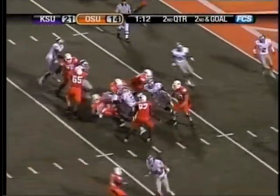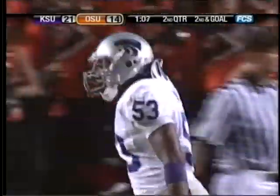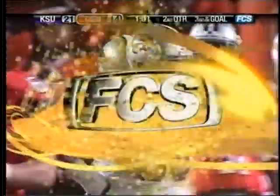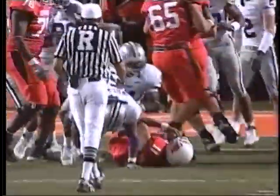2nd and goal. Robinson runs the option right side, picks up 2, and then is drilled down hard by Reggie Walker, the linebacker. It'll be 3rd and goal from the Kansas State 8. You really need points on this drive. You can overcome being stuffed one time inside their 5 by good defense, but you have to come out of here with some points. 3rd and goal, Oklahoma State from the Kansas State 8, John. Down to 49 seconds left.